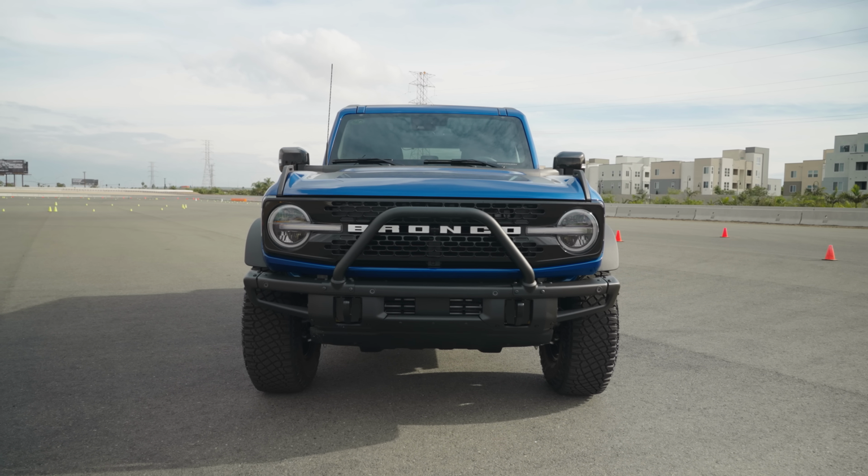There's a lot that went into this truck. Why did we get one that was so expensive? Well, we like to test out the most equipment we can, and you can't really get all that stuff on the base Bronco. Plus, it's kind of fun to have big tires.